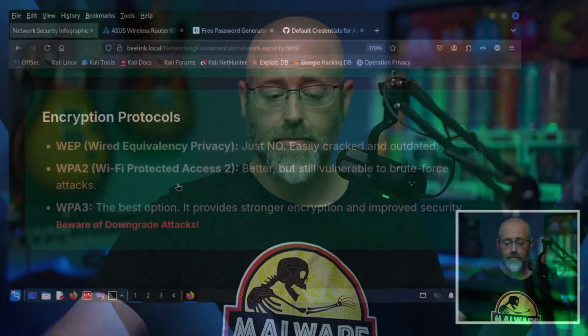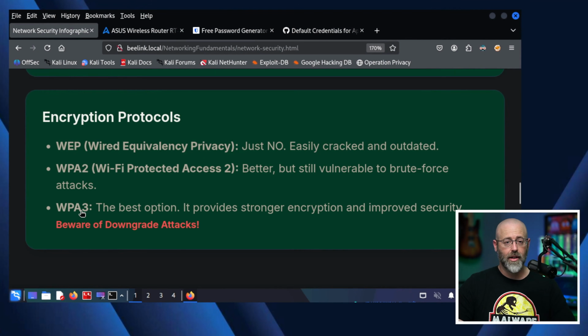So the good news is they came out with WPA3. They said, we better get on top of this, folks. So this is definitely your best option. It provides stronger encryption and improved security. It is very robust. There are some, I think, Dragonblood attacks, these side channels. Don't worry about that. But it's very, very strong. You do need to be aware of a downgrade attack.